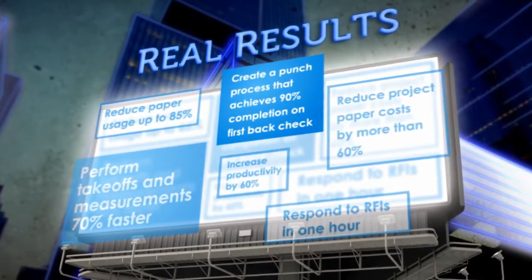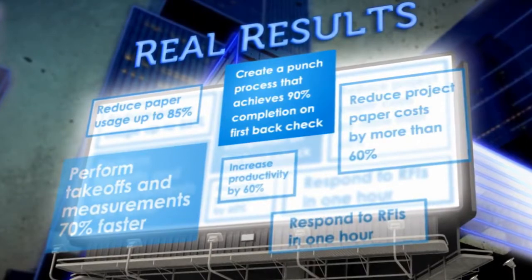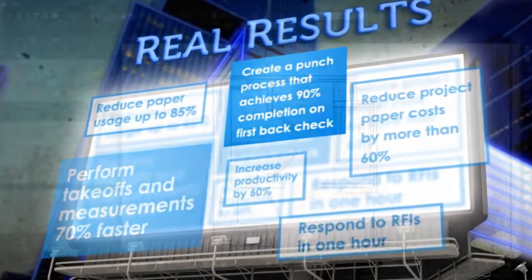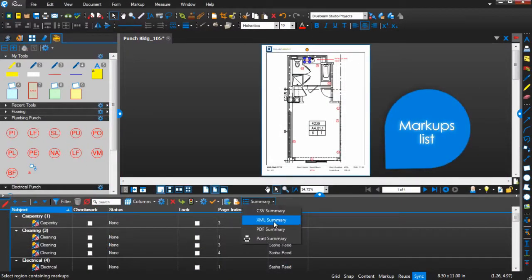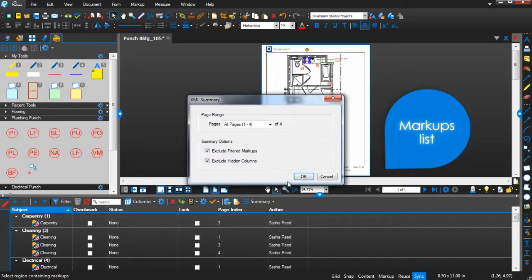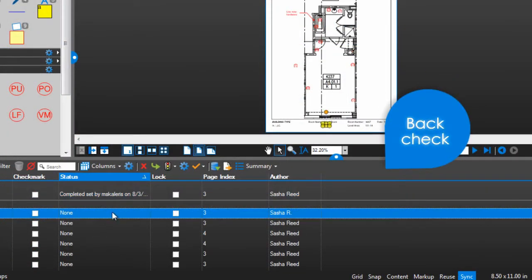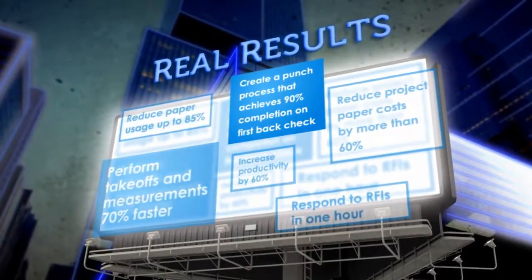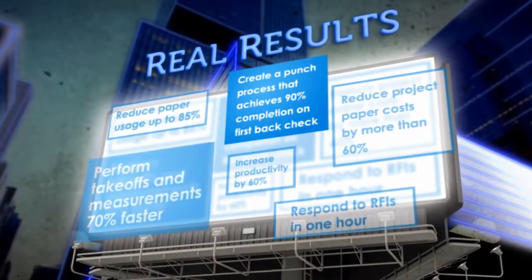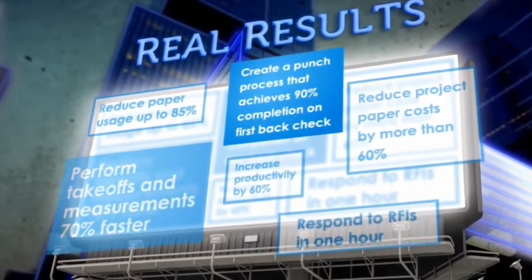Bluebeam also provided amazing results for an architectural team working on punch and backcheck for a multi-million-dollar resort project. They use Bluebeam's exclusive tool chest to save and reuse their custom punch tools and use the markups list to output the punch list for distribution to the subcontractors. Once the punch list items had been addressed, they reused the punch list for backcheck. With Bluebeam's technology and the mobility of a motion tablet PC, this team achieved 90% completion on the first backcheck.